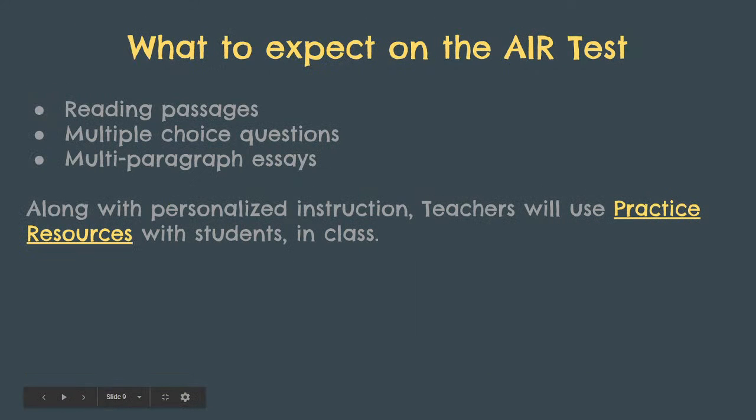And you might be wondering, what are our students expected to do on this AIR test? So they are definitely going to see several reading passages, and then they will have to answer multiple choice questions on those passages, as well as reflect on those passages and answer questions by writing multi-paragraph essays.